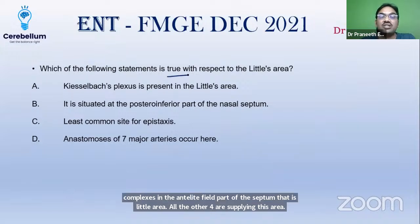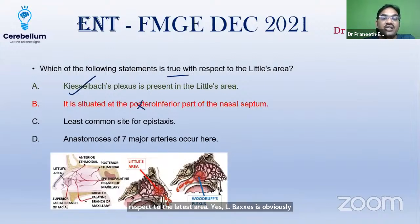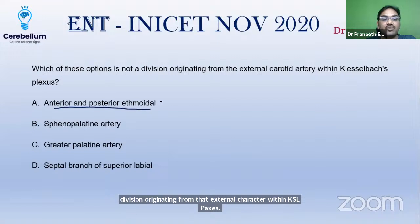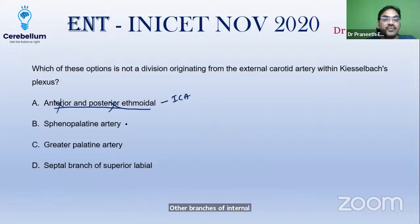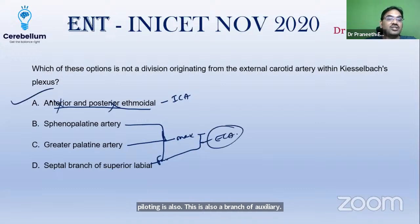See, which of the following statements is true with respect to the Little's area? Kiesselbach plexus is obviously present in the Little's area. It is situated in the anterior inferior part of the septum. It is the most common site for epistaxis. Anastomosis of four major arteries occur here, not seven, right? So which of these options is not a division originating from the external carotid artery within Kiesselbach plexus? Anterior and posterior ethmoidal are branches of internal carotid artery, not the external carotid artery, right? Sphenopalatine artery and your septal branch of superior labial, that's facial. Both these are maxillary branches, and this greater palatine is also a branch of maxillary. This is facial. Facial and maxillary are branches of the external carotid artery. Okay, so this is your answer, right?